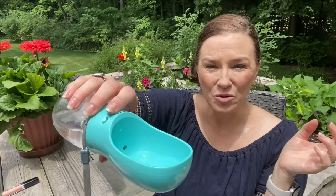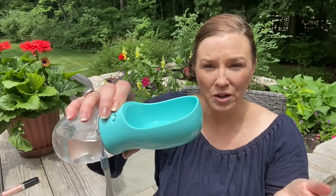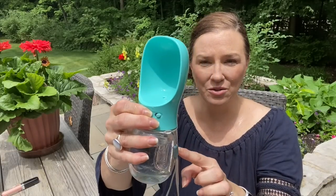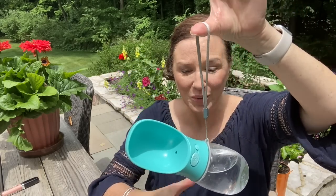And then when you are done, you don't have to dump the water, you just push the button and kind of pour it back through that little hole right there. And it goes back into this for puppy to have some later. So, I just think it's the absolute best thing. It's got this little lanyard deal to carry it with you. Loving this.